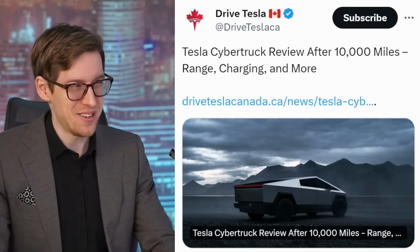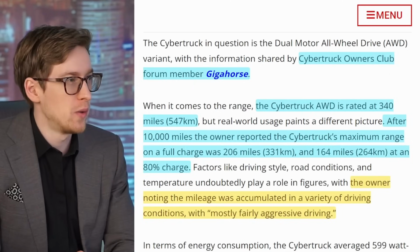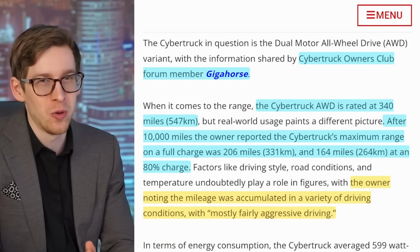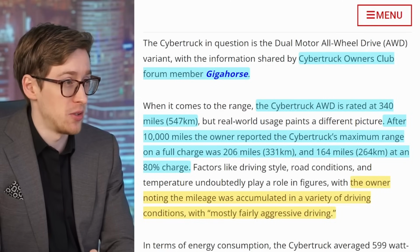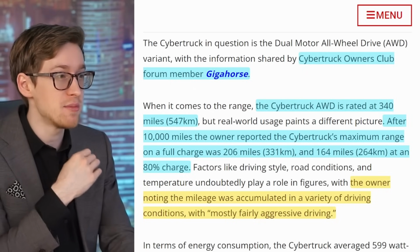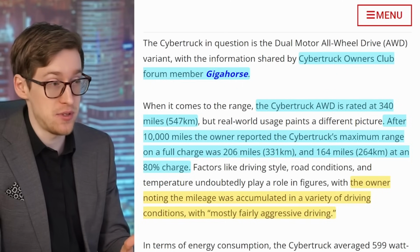Did someone just seriously put 10,000 miles on a Cybertruck already? Wow. The review comes from a Cybertruck Owners Club forum member, Gigahorse, and the Cybertruck all-wheel drive is rated at 340 miles, but of course that's not real world range, so we would never expect the Cybertruck to get 300 miles in real-world conditions. After 10,000 miles, the owner reported the Cybertruck's maximum range on a full charge was 206 miles and 164 miles at an 80% charge.